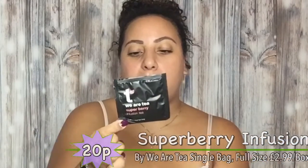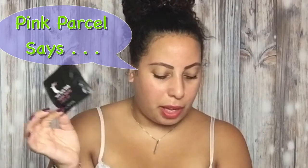It's got red berries, hibiscus, rosehip, apple pieces and orange peels. And it's part of the Ethical Tea Partnership. Happy to give that a try. Bursting with health boosting antioxidants from red berries and blah blah blah. This fruity cuppa is the perfect concoction to get you glowing from the inside.